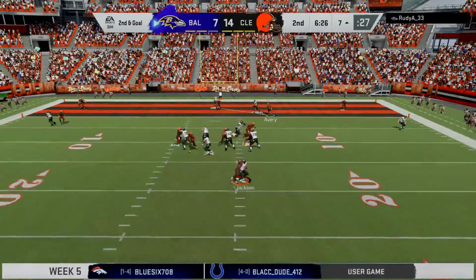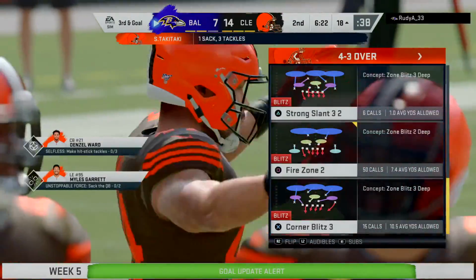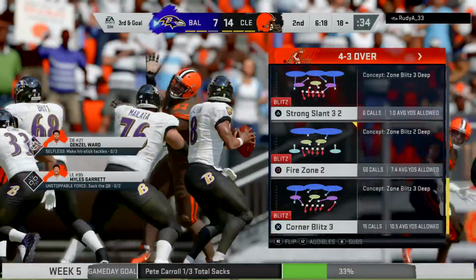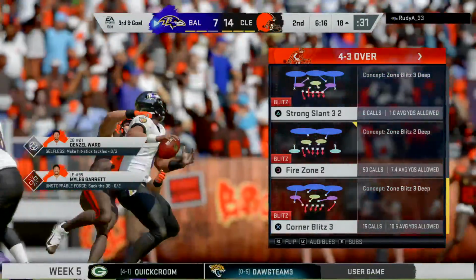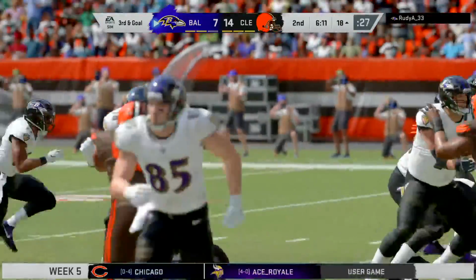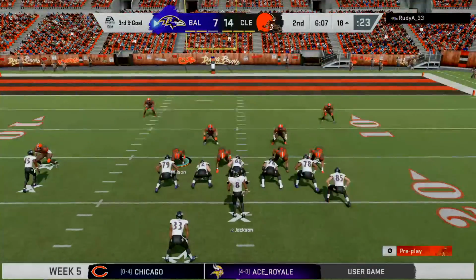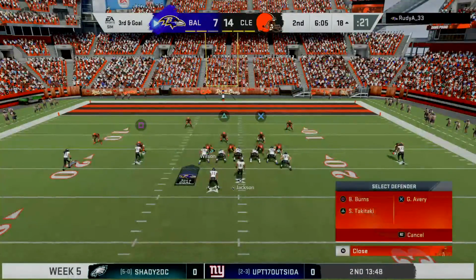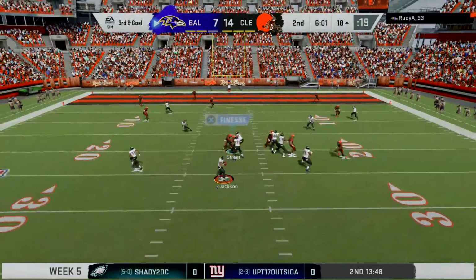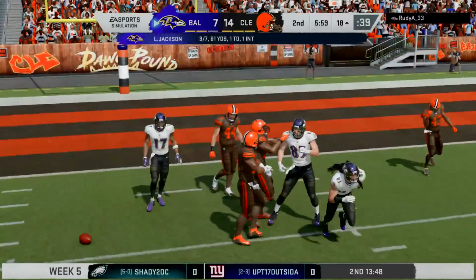On 2nd and goal, Jackson, and he's going to be taken down, sacked back around the 18-yard line. Sione Takitaki gets him for a loss of 10 yards from his linebacker spot. 1st and 2nd down were a disaster. Both went backwards. Now it's 3rd and 18. They need something big. Throwing is Jackson. And that will be incomplete.